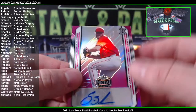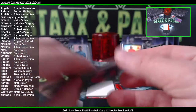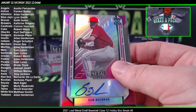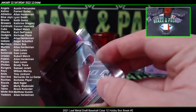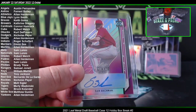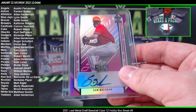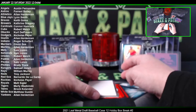Sam Bachman, magenta. Sam Bachman, magenta. 1 of 20. One of 20 on this Bachman here. Angels, it's going to go to Austin.